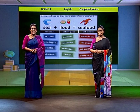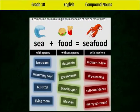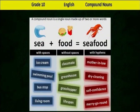And then the second one, timetable, greenhouse, grasshopper, we take them as one word. And there is another one, we can use a hyphen and join these two words together. So here, mother-in-law, dry cleaning, self-confidence, merry-go-round. So that may be more than two words as well. Children, there are different rules that we have to follow when we are forming compound nouns. So let us see. We will take them one by one.